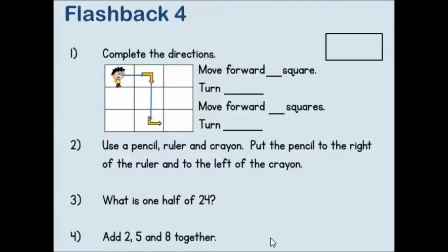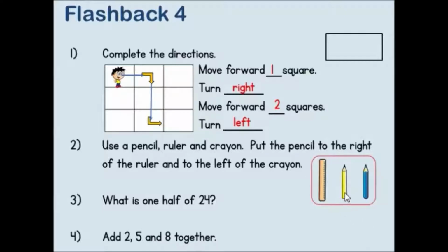Okay, brilliant. Let's have a little look how you got on then. So with our directions to start with, did you know that you had to move forward 1 square? Did you turn right? Move forward 2 more squares and then turn left. Well done if you managed to get those right. Now, this was the strange one that you needed to grab some items for. Does your pencil, ruler and crayon look like this? Remembering we're putting the pencil to the right of the ruler and to the left of the crayon. Remembering that's the order. What is 1/2 of 24? Hopefully you knew that was 12.